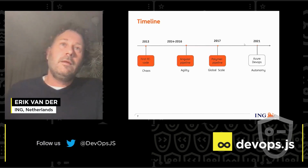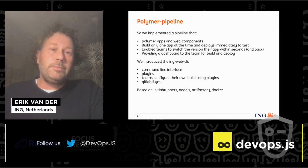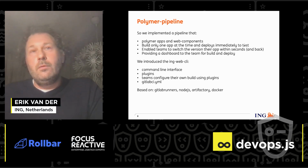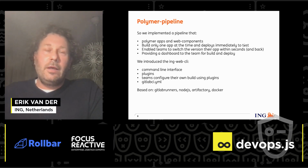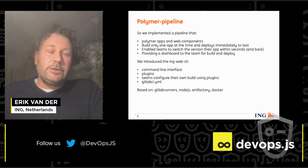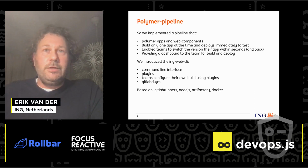So after that, we introduced within ING our Polymer Pipeline based on apps and web components. We were able to build and deploy to test on every commit, and we provided a portal to our teams in which they could manage the versions that were deployed on acceptance and production. And what that portal also did was that it made visible every web component that was developed within ING, and it was visible for all the teams. So it really enabled the reuse of web components within ING.